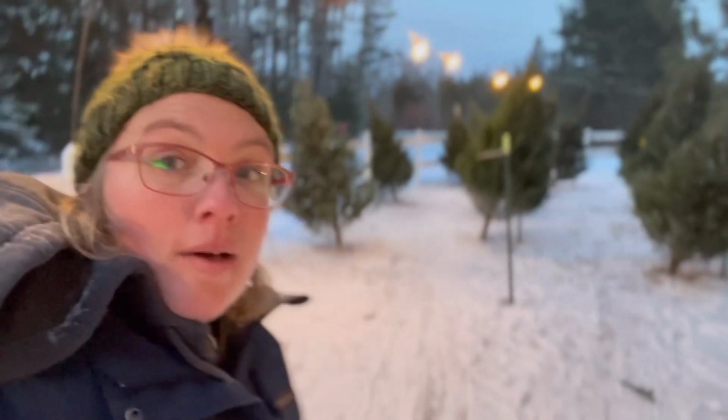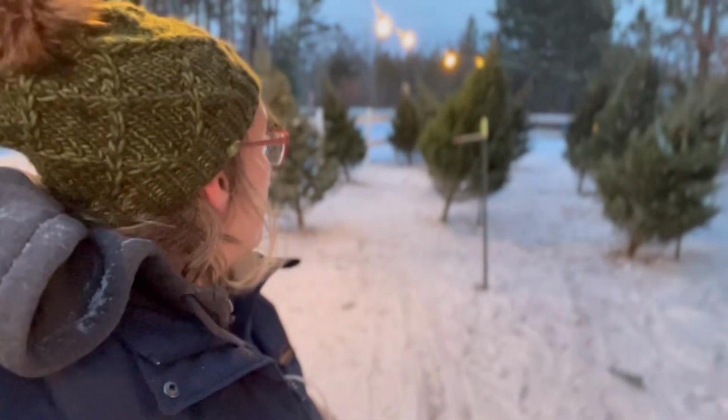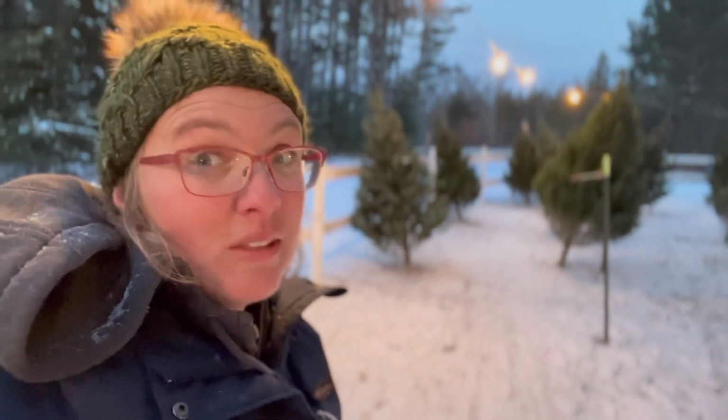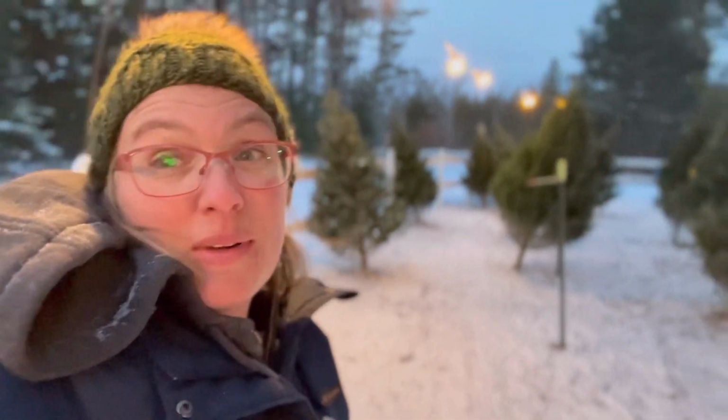It is so cold and windy out here, but we're making good progress. We have 1, 2, 3, 4, maybe 5 trees left, and we have a majority of them out. The problem is that because it's so cold, it's only like 10 degrees, and then with the wind chill on top of that, it's cold.